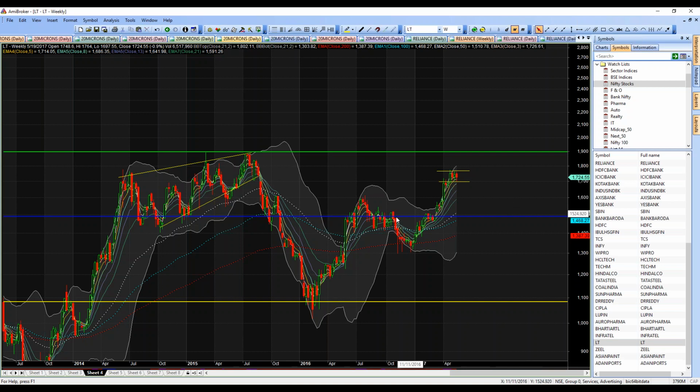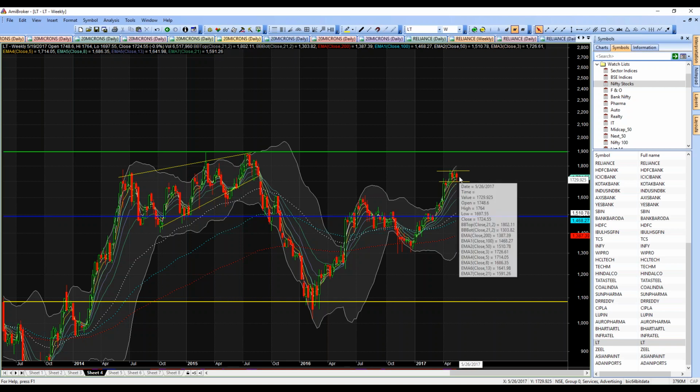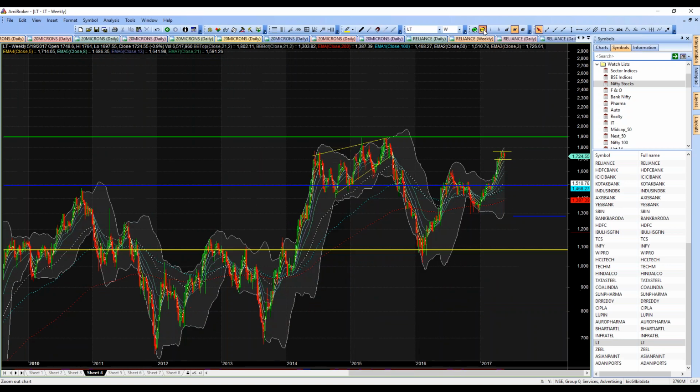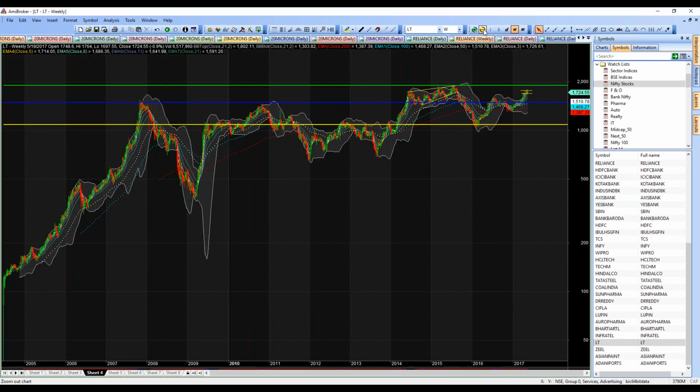All right, and then it looks like a flag. Very clearly a flag from say about 1520 to 1750. So that's about 200, 250 rupees. It breaks out. That takes it to almost 2000, which means it will have to make a new life high. So both for traders and investors, one could look at getting into this. L&T is also doing a lot of restructuring of its business.